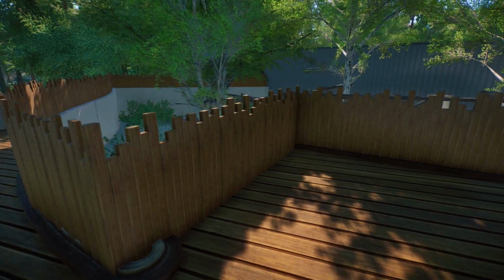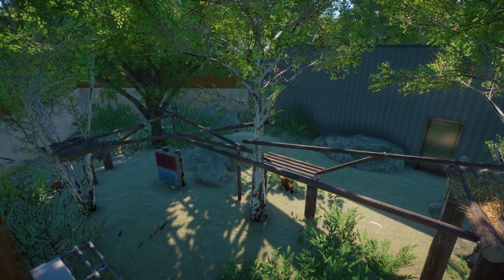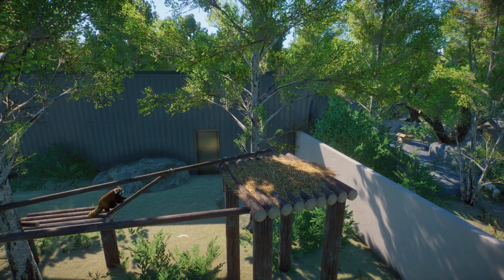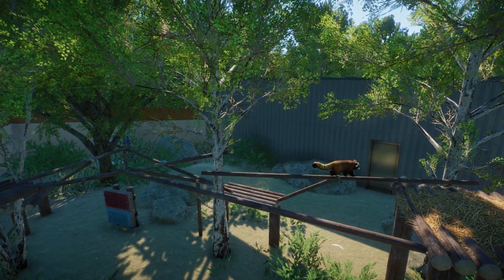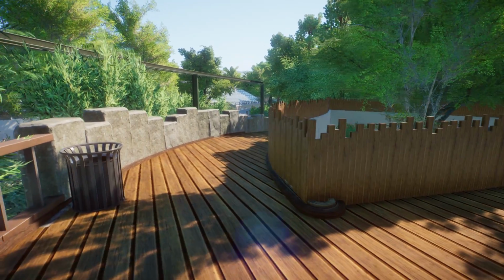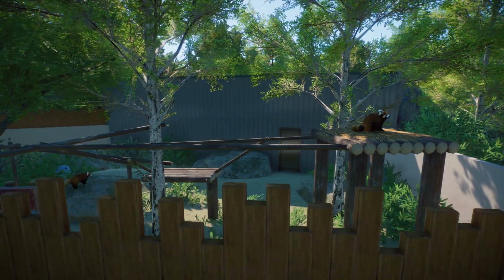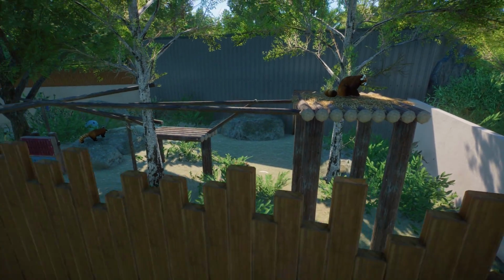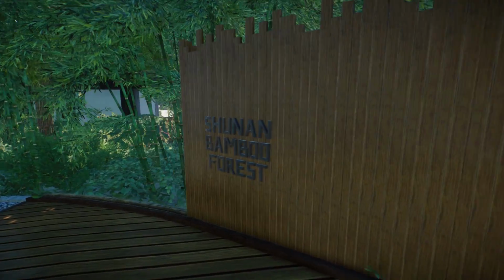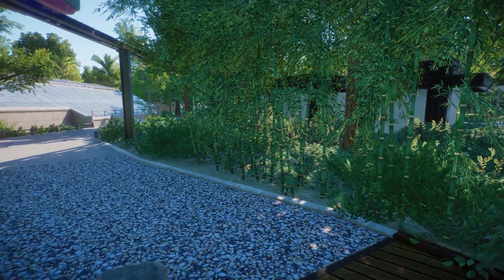So after the Japanese macaque, you will also have the red pandas over here. The habitat looks more or less the same with the foliage, a lot of climbing structures, and some of the staff buildings on the back. Really like these animals. And some nice little fencing over here. Might be the Tejet cam, but I'm just... Yeah, okay. I can see over it. Kids might not be able to see anything into this habitat. But it also might be the strange thing that Tejet cam is doing. So this is the Shutnan bamboo forest with all the Asian animals in there.